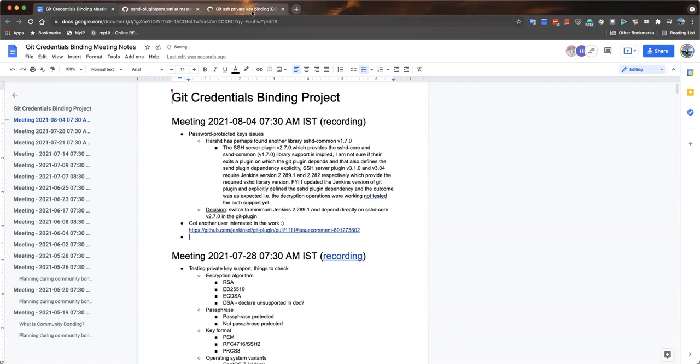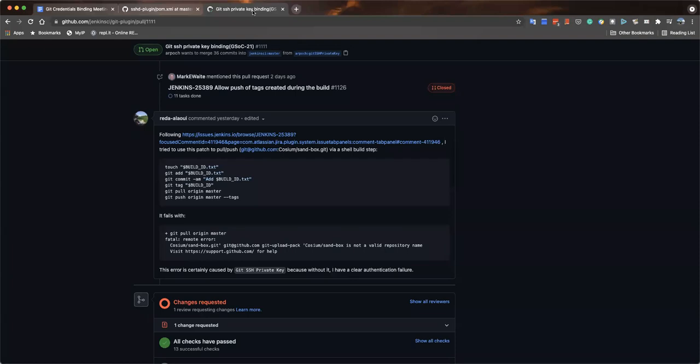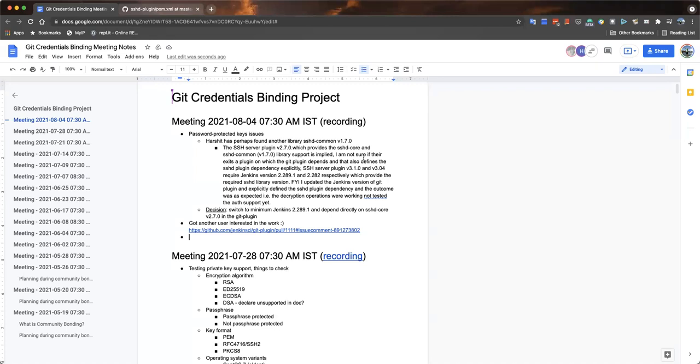Yeah, and I pointed the user and said, hey, use username and password, it works now. And he said, no, I have to have a private key. And this is his effort trying to work with a private key. So that's great. Nice. Yes, it didn't work. That's not a problem. The fact that we've got one more person trying it is really great.